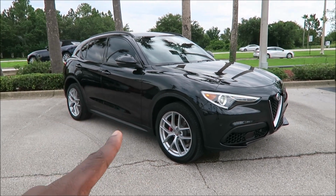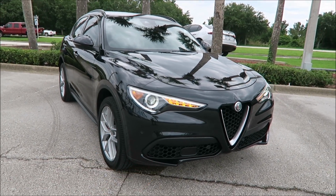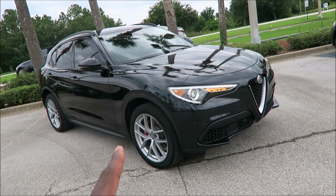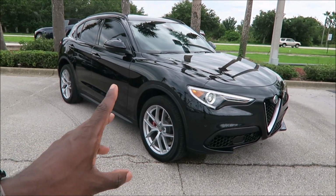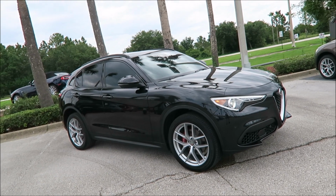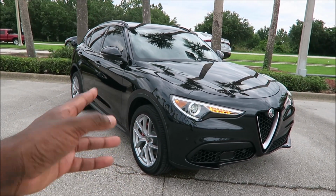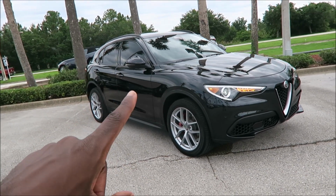Now, what you'll pay today, after everything is said and done, is probably around $40,000. It is listed at $35,000. Then you have to add taxes and fees and all that kind of stuff, which you'll probably look at around $5,000 for all the after-sales stuff, depending on where you're buying this. If you're buying in a different state, the taxes are different. But here in Florida, this is what it's looking like for this Stelvio.